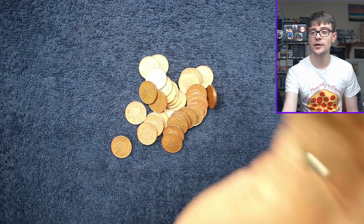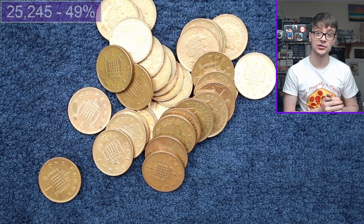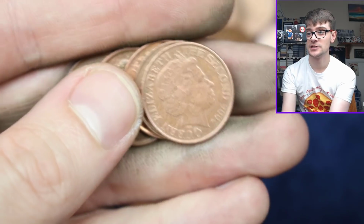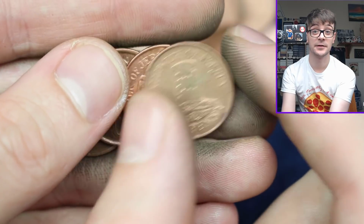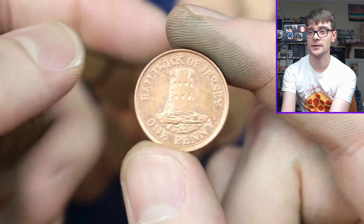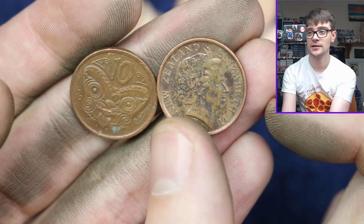Second half of the bag only brings us 36. That's a particularly poor showing, but it takes us to 25,245. We've got a fair few oddities to make up for the lack of pennies we found. Jersey Tower. A second Jersey Tower. And the final third Jersey Tower. All very cool.